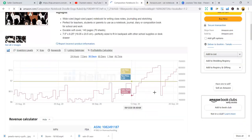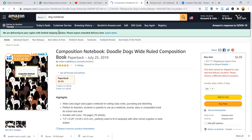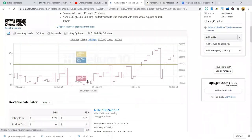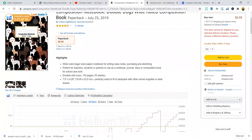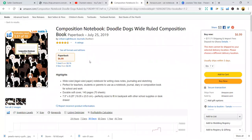And that's what informs me. I don't look at whether the market is saturated, but I look at whether this book is selling. If it is, I can pick the keywords of this and create a similar book, and it's also going to sell. So that's my formula.